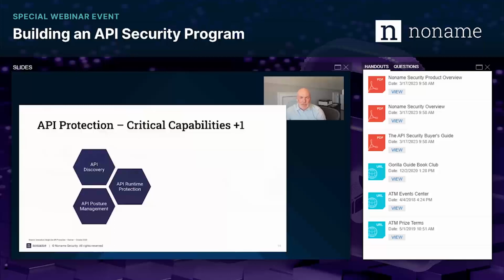So here are some of the specifics around the critical capabilities of an API security platform and program. This is from a piece by Gartner that talks about API protection. You can also get it from our website, which we'll share at the end. But I want to touch on this part. There are three main topics to this. So think of it from a crawl, walk, run, or foundational elements.